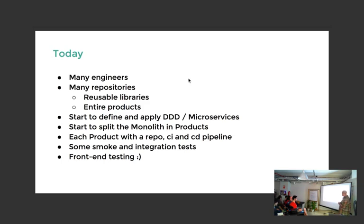Also, we are applying domain-driven design and microservices strategies to divide the platform into different microservices. And well, the idea is that every product that we develop and every library will have its own repository with their own continuous integration and continuous delivery pipeline, which is most important.